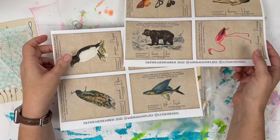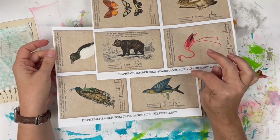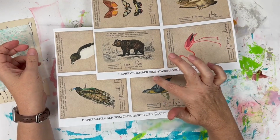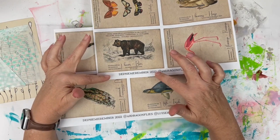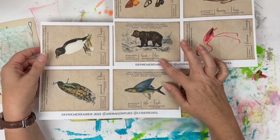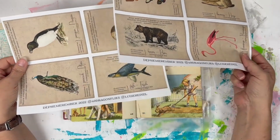That one stumped me. But I remembered that there were these free printables from 49 Dragonflies and Louisa Heitzel from their Dephemerember from 2022, so last year's Dephemerember. I remember these, and I thought I could collage those down in the background.